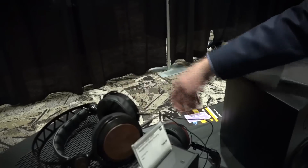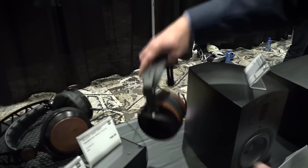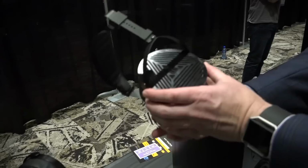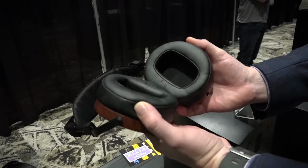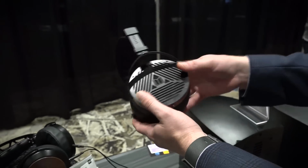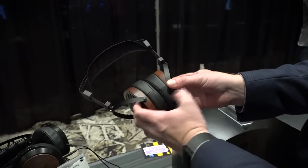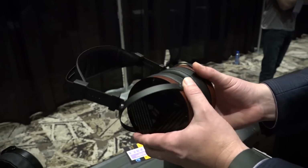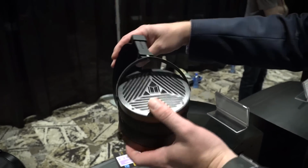Now, taking on the recent craze from companies like Audeze and Oppo, this is a prototype pair, but this is a full-size open-back planar magnetic headphone. This is going to be just $400. Compare that to the $1,600 or $3,000 models of the same sort. I think that's going to be a pretty tremendous value.